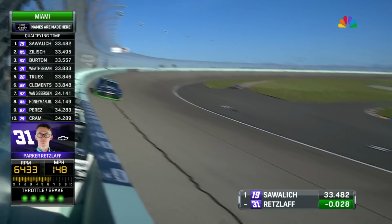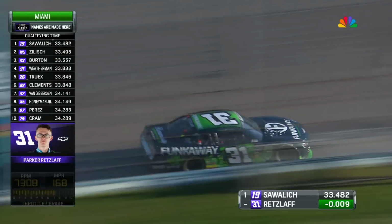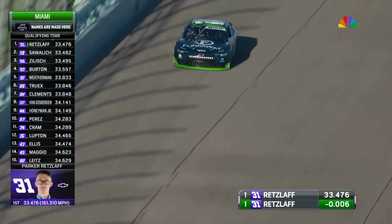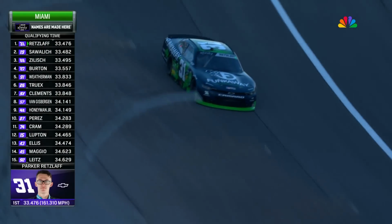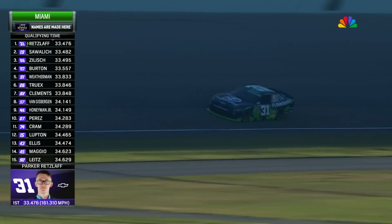Oh, losing it. But he should make some back down the straightaway if he got a good exit. No, he just couldn't get the throttle down. That's enough. Still fast enough. But for Retzloff, and all in 1 and 2. Sorry, Rick, to Jeff's point. All in 1 and 2, really. Really, he didn't have a good 3 and 4.